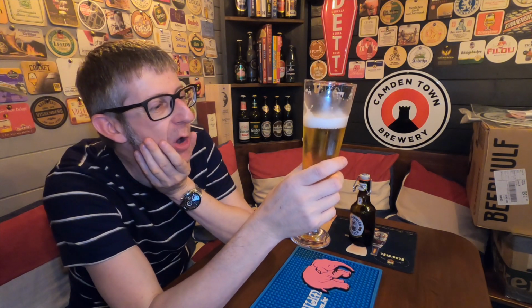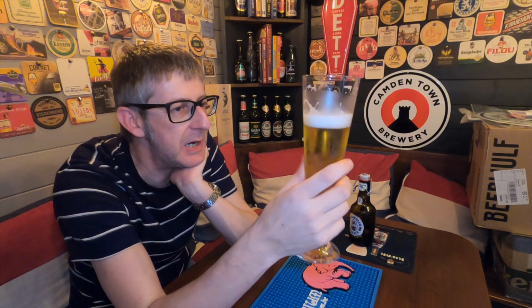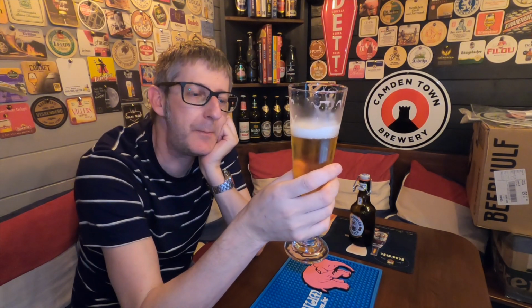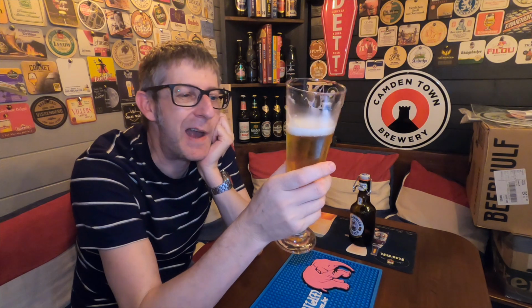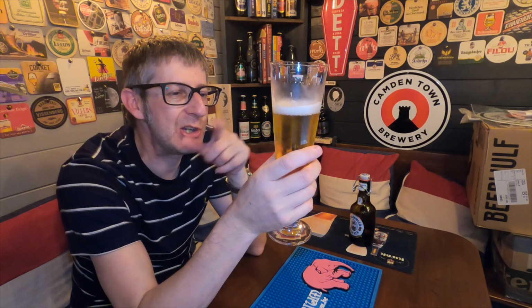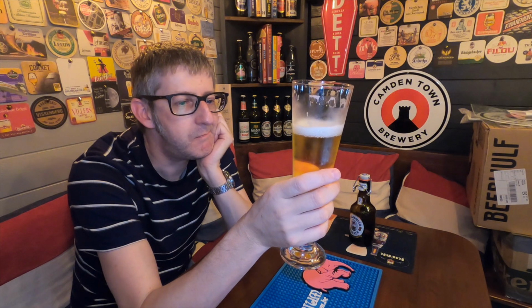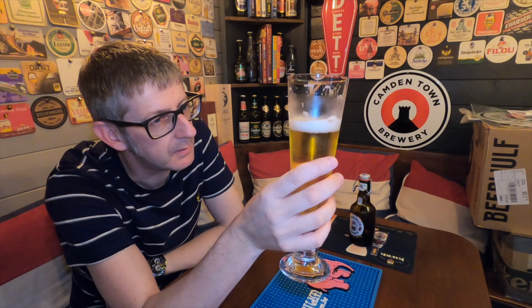It's grassy, it's hoppy, the malts. It's such a great balanced beer. As you know, I love my Pilsners. I love that dry back end of a Pilsner. There's nothing more refreshing on a hot day than to have a crisp, clean, dry Pilsner. But this bitterness in this makes it different, makes it stand out from others. It's really good.